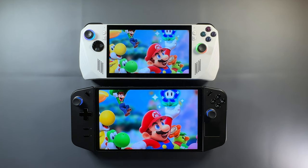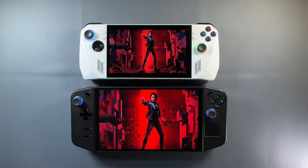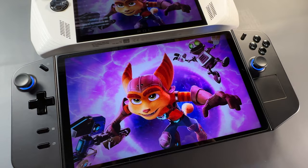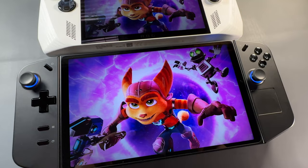So that brings me onto the screens, which is my favorite part of handhelds and really can make or break a handheld for me. Luckily for us, both of these devices have fantastic screens, but the Legion Go's sheer size for me really pulls me into the device. The color saturation, even though they're both, I guess, 500 nits, the Go just always seems brighter, even with both of these maxed out throughout the whole video. And I just really enjoy its screen.